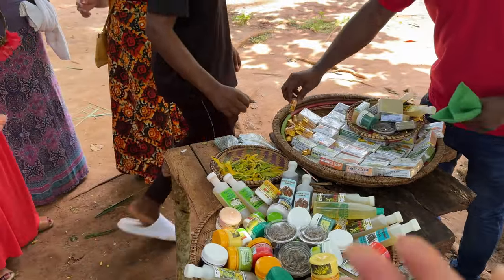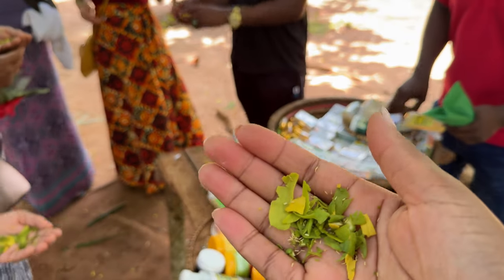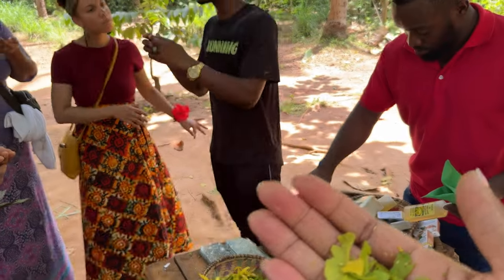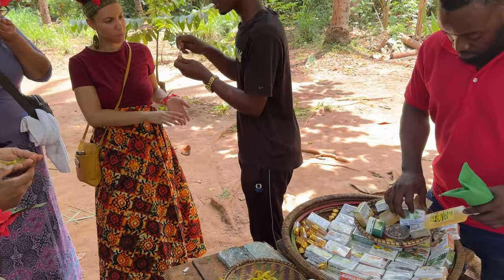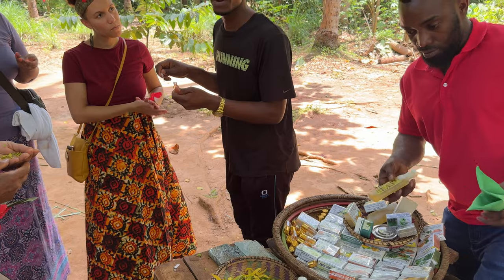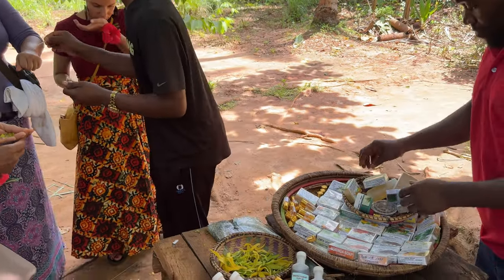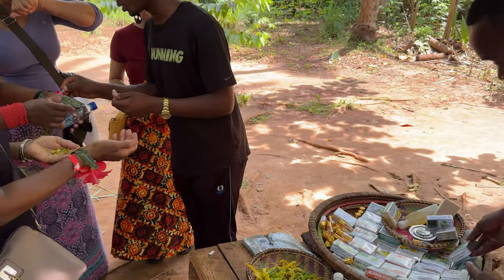So this flower we call ilang ilang flower. And for those flowers, it's just processing to get a little perfume. This one, the Zanzibari, a Giorgio Armani perfume, Giorgio Armani from Zanzibar. Okay. This one is so sweet.